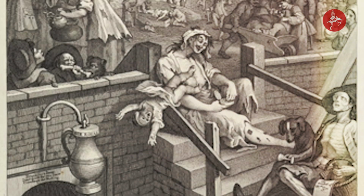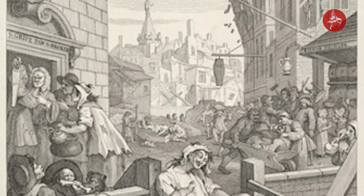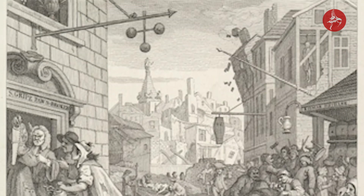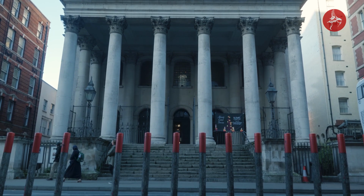The church's spire appears in the famous print by the artist William Hogarth called Gin Lane that depicts the drunken debauchery of this once notorious slum district. It was an area of London which was notorious for bad behaviour. Peter Ackroyd, the historian and biographer, writes somewhere about Bloomsbury at that point being a place of terrible morality brought about by the abundance of cheap gin. There is a lot of drunkenness, but the difference is now the gin is not cheap.